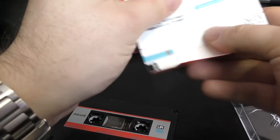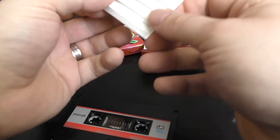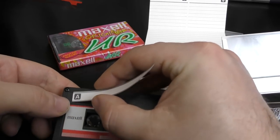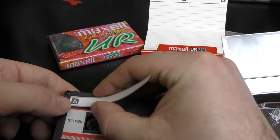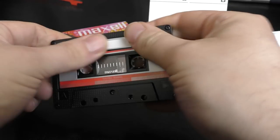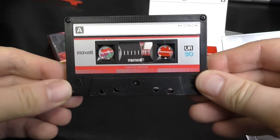In fact, I'm sorry, this is a bit finicky of me now, but I've got to do this, because these don't look right to me without this sticker on. It really doesn't. It looks a bit lost. These need this sticker. There we go. That's how it should look.